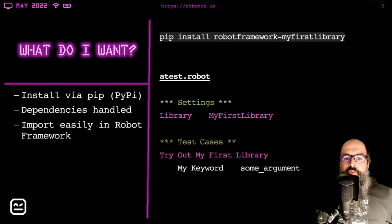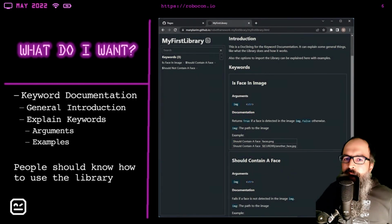Afterwards, I just wanted to use it directly in Robot Framework, via Library and then importing my library name. And afterwards, I wanted to be able to just use those keywords. Pretty simple, but very far away for me. As a Robot Framework user, I know that a library is useless without proper keyword documentation. So I also wanted to make sure I have keyword documentation with all my keywords documented, with the arguments, what they do, what they return, and also some examples, stuff like that. That's already 3 things I wished for. So let's quickly see how we can fulfill those 3 wishes.